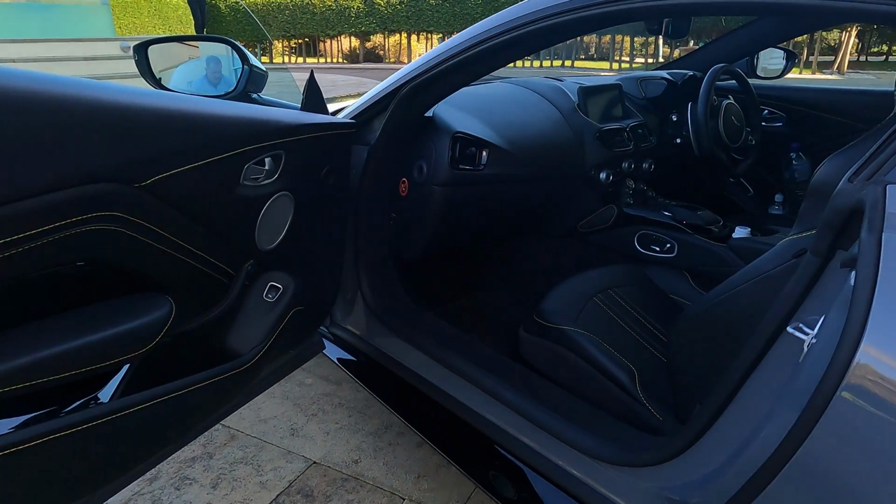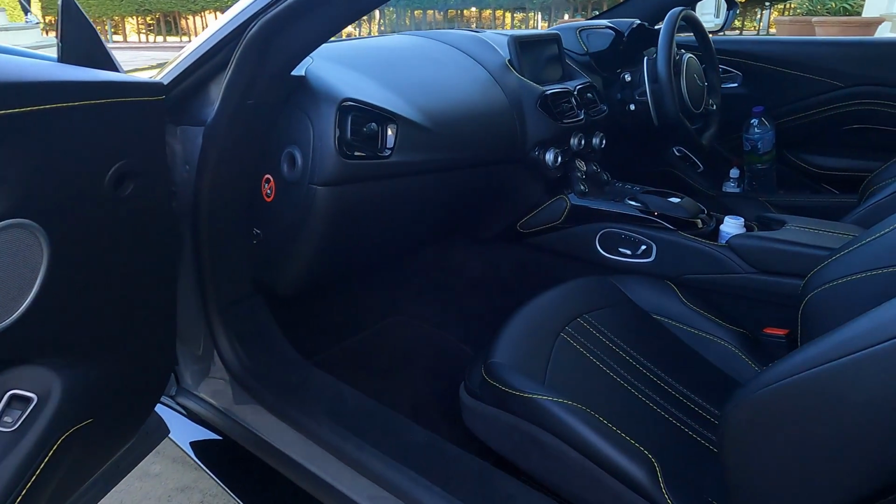Unlike George's one, I'll be honest, there wasn't much visibility at the back, in all seriousness. But with this one, there's nothing I don't like about it. It's everything. I actually quite like this interior. I really like the interior.